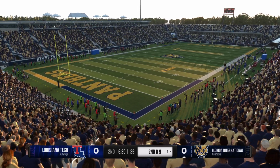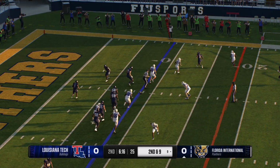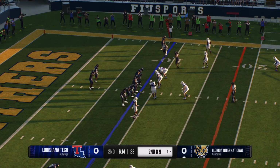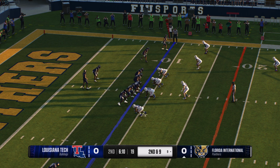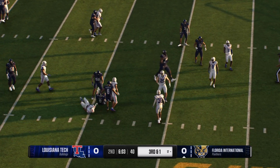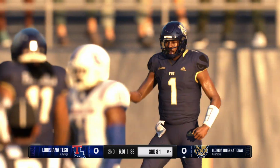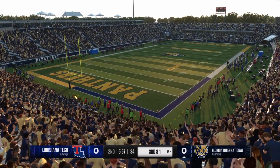No doubt, Reese, they can pump that and take a shot down the field. And don't worry, they're going to go back to that same play because they know this guy with the ball in his hands is dangerous. He makes one guy miss, he can take it to the house. They go to the ground. Never underestimate the power of moving forward and creating breathing room as they mark it at the 17.